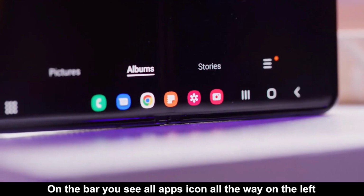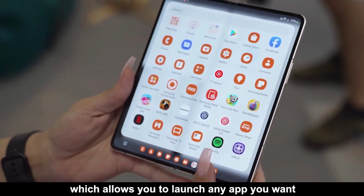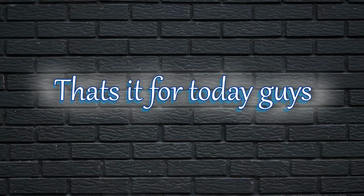On the bar you see the all apps icon all the way on the left, which allows you to launch any app you want. And on the right side there are the navigation buttons, while in the middle you can see your recent and favorite apps.